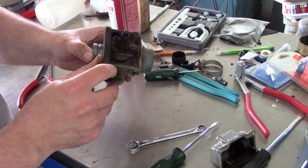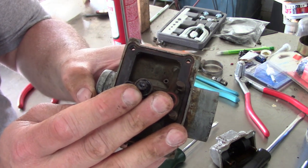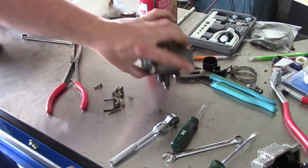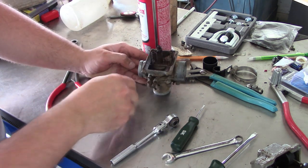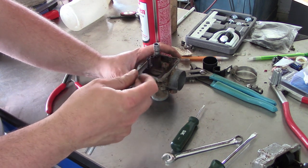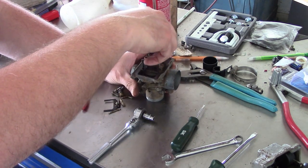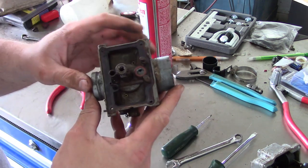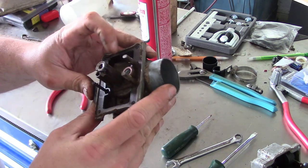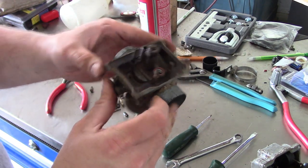Yeah. Look at the high-speed jet. Completely plugged. That one's pretty clear. Yeah, like I said, completely plugged. So it looks like the emulsion tube is actually pinned in place. We can't take that out. But that's okay, we can clean it pretty good without that.